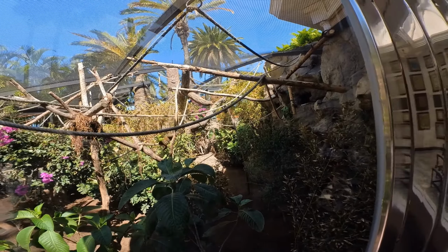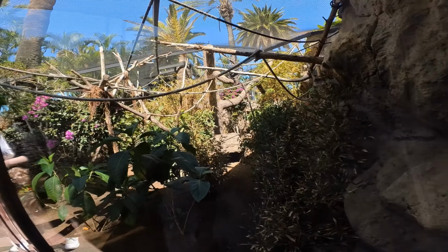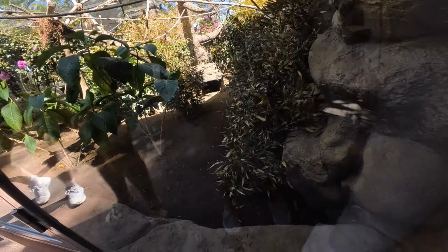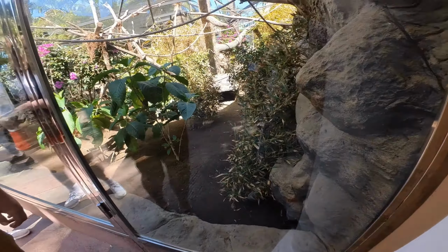Monkey's coming. Okay. Monkey. Monkey. Sloth could be anywhere. Is that another monkey? I think the armadillo's in that hut there. Yeah, you can see something rolled up in a ball inside it. You're asleep in the hut.